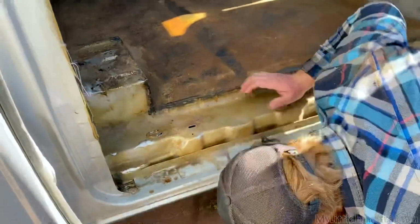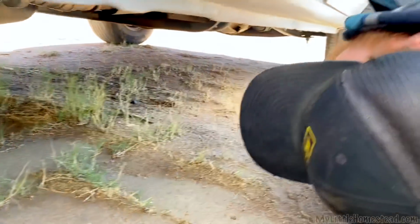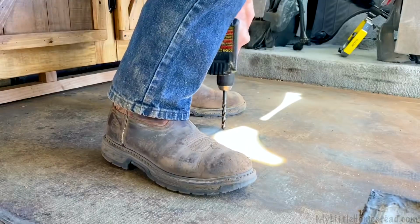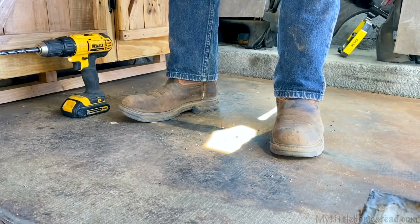Yeah. It looks like there are a couple of runners that they put in underneath here, but I don't think it's something we can self-tap. I've located the spot where I want to drill through and then basically do a spot weld in the middle of it. That way, when we put our flooring on top, it's still flat and we don't have a screw head or a bolt head sticking out that we have to work around. Just stand on it here basically and weld that sucker in.